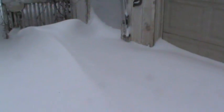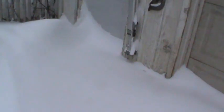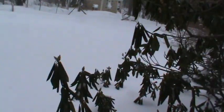Hooah! Hooah! Hooah! Getting there. Yeah. Let's go take a peek in the backyard. I'm worried about the back tent garage.